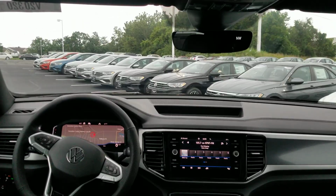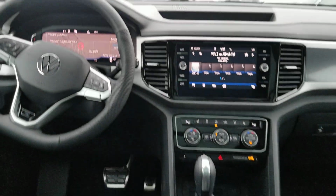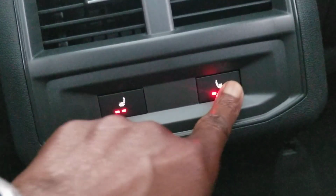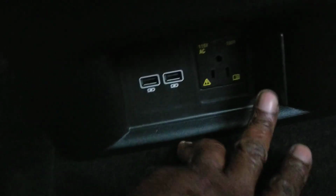Climate control is all controlled up front. There's a look through from the center console, center instrument cluster, center console right there, and straight back. There's 2 vents back here for your passengers, and there's heated seats in the rear for the SEL Premium and SEL Premium R line. 2 USB ports down here below, and then a 115 volt 3-prong plug-in right there.